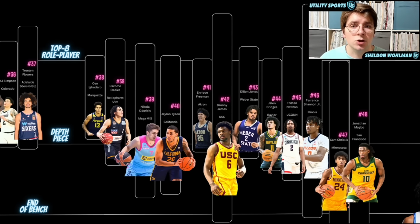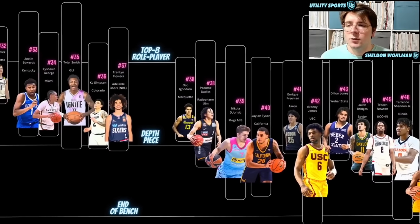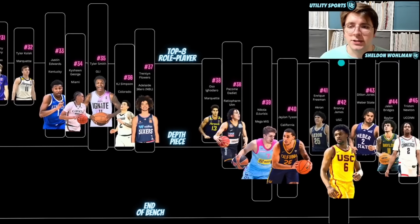especially from a scoring perspective. He's not going to be a primary scorer for a team, but I do think he could provide scoring off the bench most likely for a roster. We move into my top 37 now, and I do like this overall collection of players.